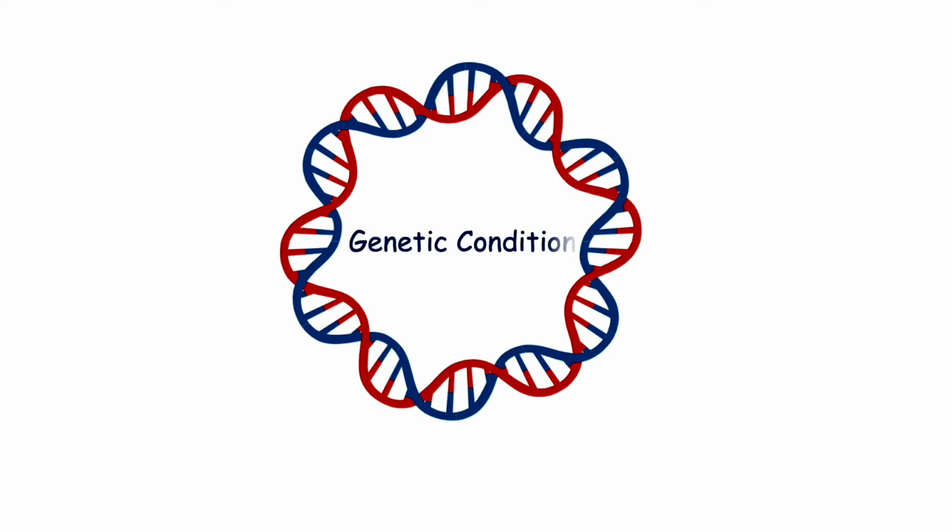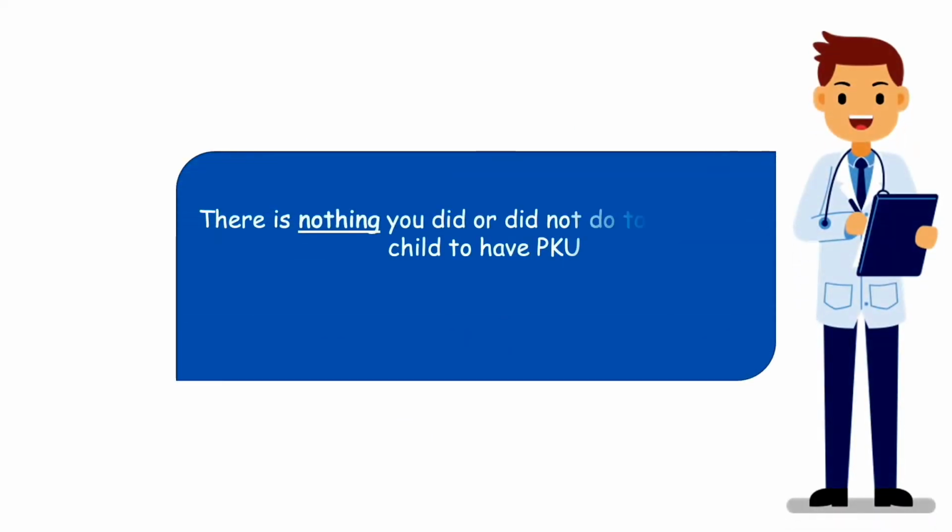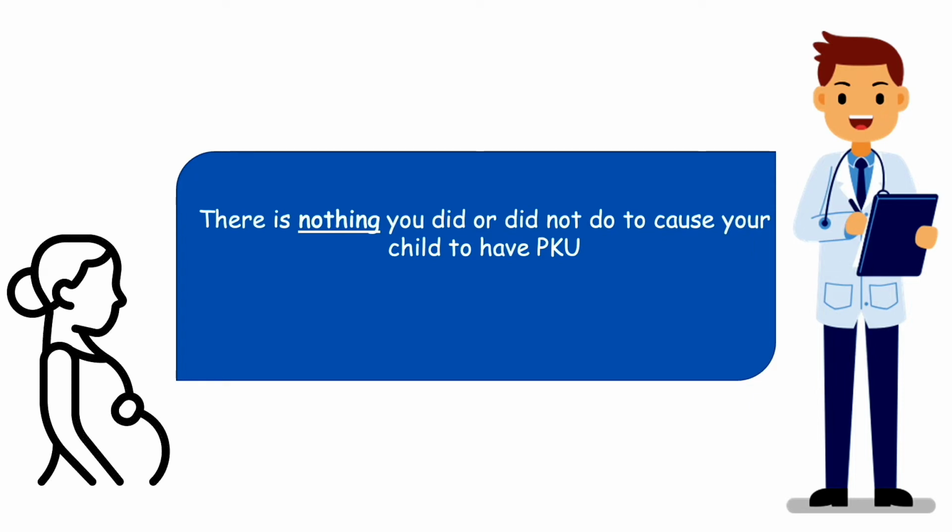PKU is a genetic condition. It is important to understand there is nothing you did or did not do to cause your child to have PKU. There is nothing you could have taken, and nothing you were specifically exposed to before, during, or after your pregnancy that caused your child to have PKU. It just happened by chance.